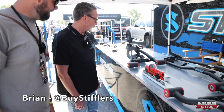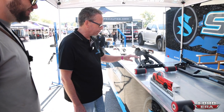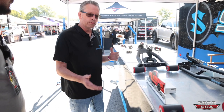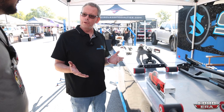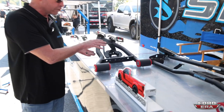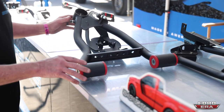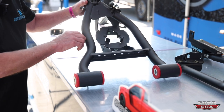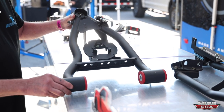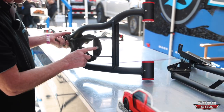So, for the F-150 that you're going to be working on, we have a set of tubular lower control arms. When we designed this, we designed it with the mind to cover both bases: a guy that wants to use a conventional spring and shock type of suspension, or if they want to use a coilover. So this one arm is identical for either option, and this spring seat simply bolts in place.